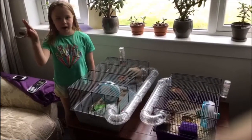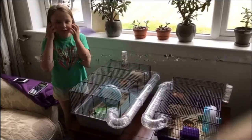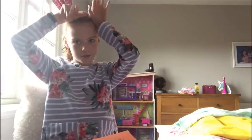I spy my pet hamsters. I spy a chicken. I spy a cow. I spy a donkey. These are the signs of the animals I found on my walk with Aaron.